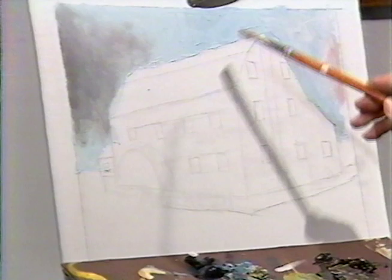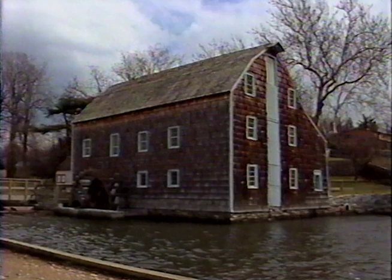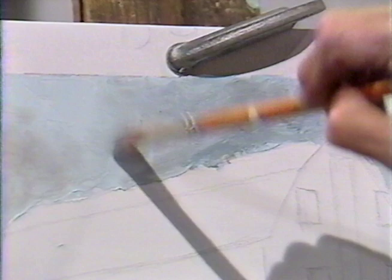The cloud seems to be also hovering over this part of the barn. And as I say, we always do the most distant place first. And the sky, obviously, being the most distant, and then you are able to do the overlaying of the painting of trees and clouds and so on.